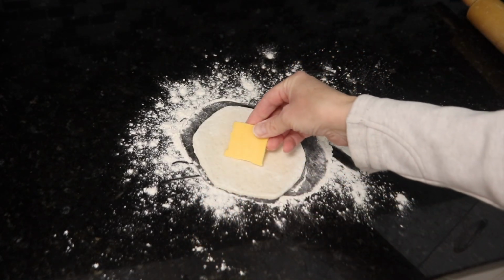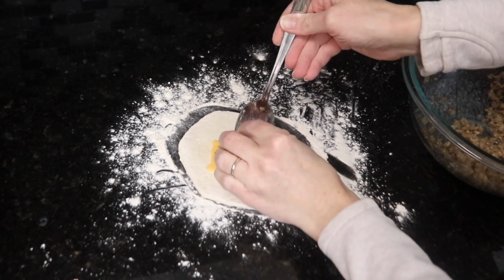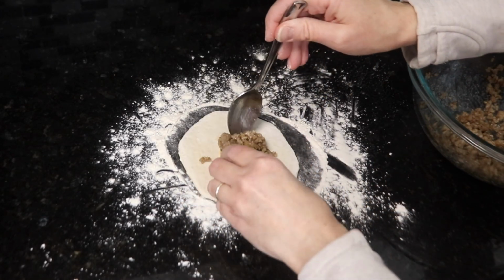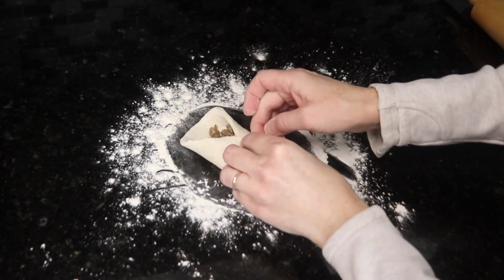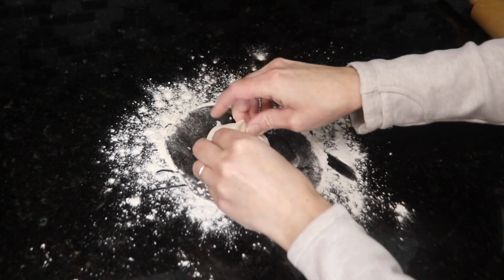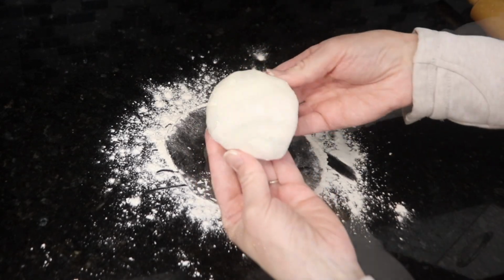Next, I took a slice of yellow American cheese and divided it into quarters, and I took one of those little pieces and placed it right in the middle of the biscuit dough. Then I took 2 spoonfuls of the meat mixture and put it right on top of that cheese in the center. And then I pinched all the edges together until they were sealed shut, kind of like a little bun or dumpling. And then I placed that onto a parchment-lined baking sheet.